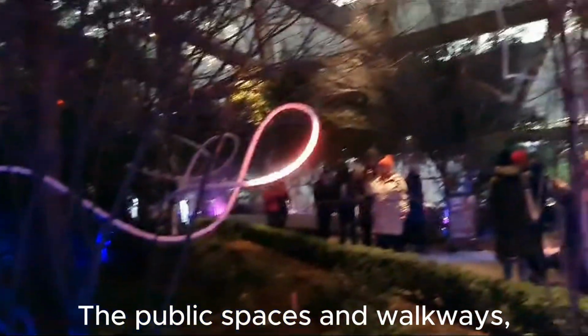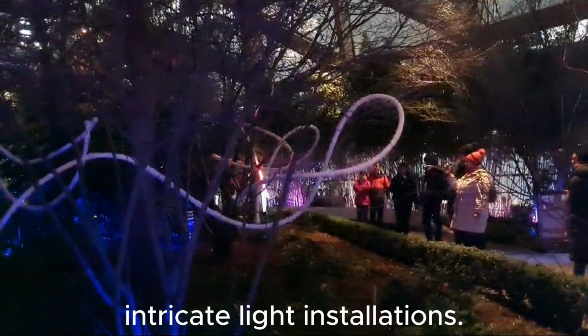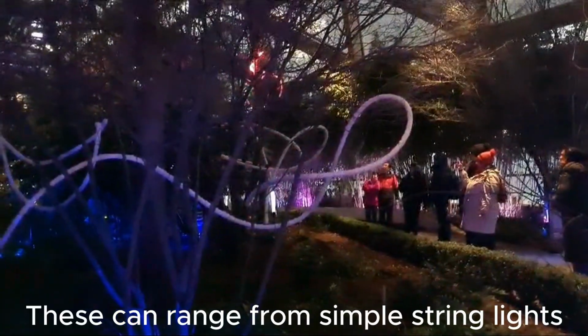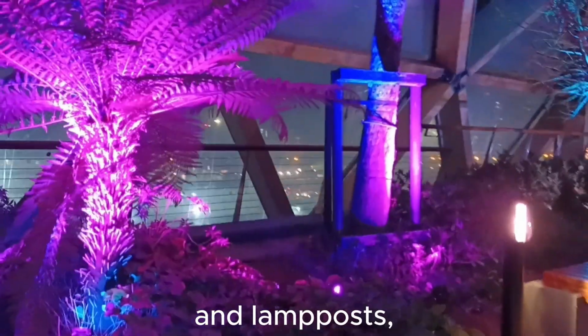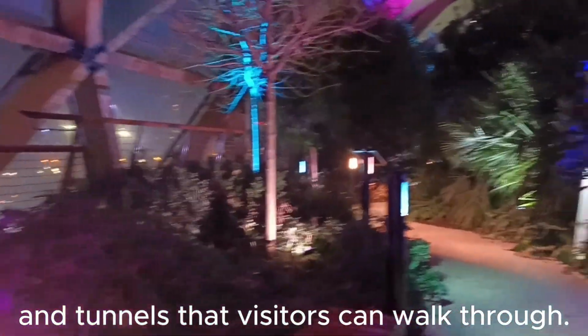The public spaces and walkways are decorated with intricate light installations. These can range from simple string lights wrapped around trees and lampposts to elaborate light sculptures and tunnels that visitors can walk through.